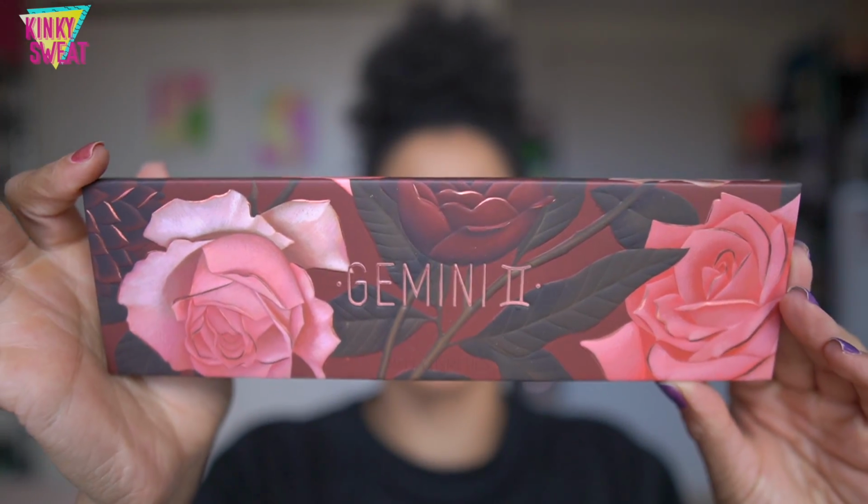Hi friends! Today we are diving into the newly released Melt Cosmetics Gemini II. I have a very funny history with Melt Cosmetics. I do recognize the inconsistencies found in the eyeshadow palettes, not so much the stacks, but the eyeshadow palettes. Some are hits, some are misses. Some people love them, some people can't stand them. It's an eclectic response when it comes to Melt eyeshadow palettes.